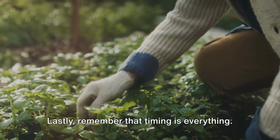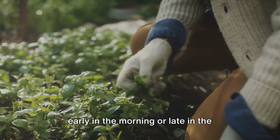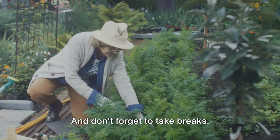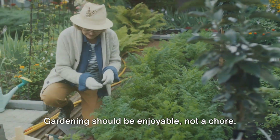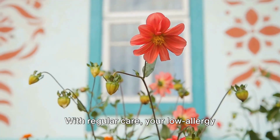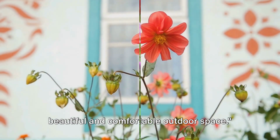Lastly, remember that timing is everything. Schedule your gardening tasks either early in the morning or late in the evening when pollen levels are typically lower, and don't forget to take breaks. Gardening should be enjoyable, not a chore. With regular care, your low-allergy garden will thrive, providing you with a beautiful and comfortable outdoor space.